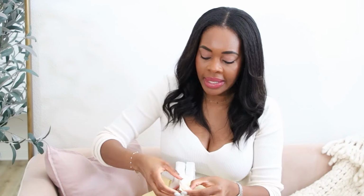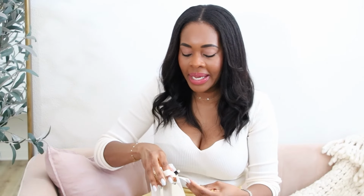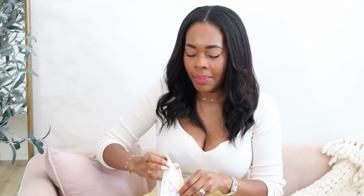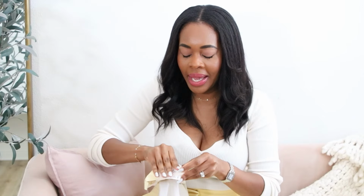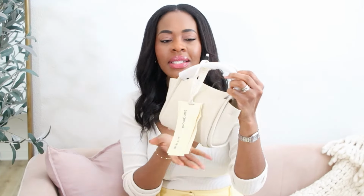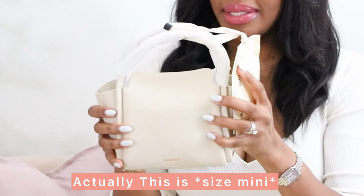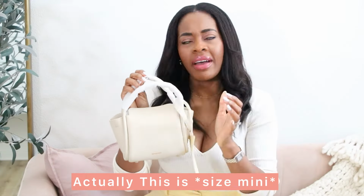I just love how elevated, simple, and just gorgeous it is. So I was like, okay, I would love to get a nice cream, easy to wear, casual feel bag that I can still dress up in a very polished way. And I just kept seeing it and I was like, okay, I'm gonna buy it. So this is the Song Bag, and this is the size small. This is the smallest size I do believe they have. I'm not sure if they have a mini.